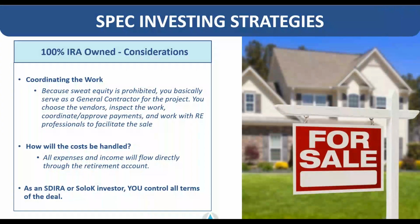The next few slides are just different aspects or ways that you could spec home invest with a retirement account. So the first one here is 100% IRA owned.